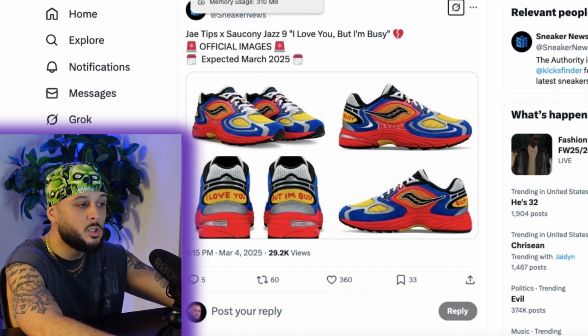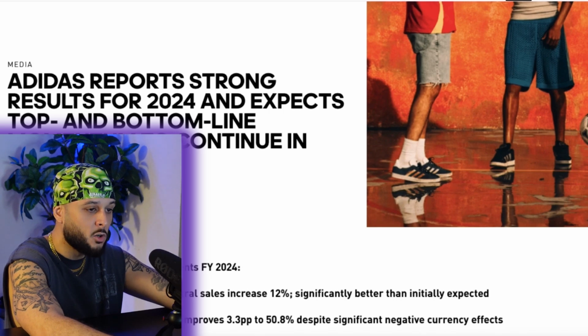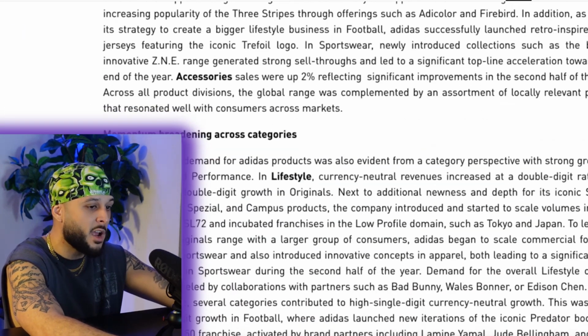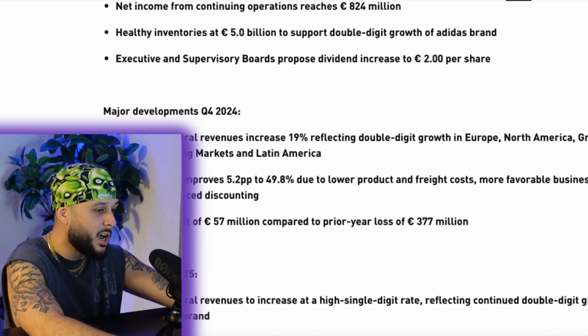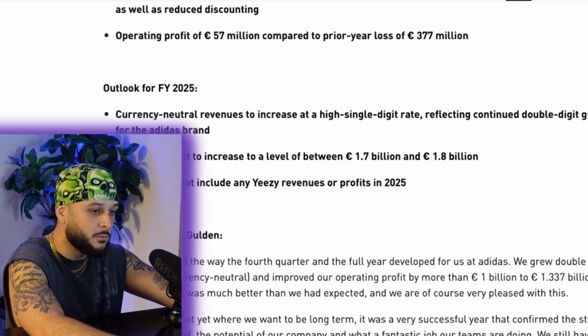Now, we also got a huge update from Adidas as they've just provided their annual financial report, which contains a whole bunch of corporate jargon, a whole bunch of everything they're putting on for all of their shareholders and everything like that. So a whole bunch of lingo that we're probably not going to really understand just from the face viewpoint and everything.